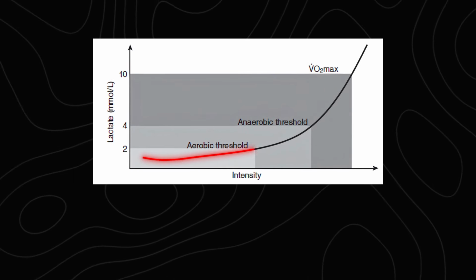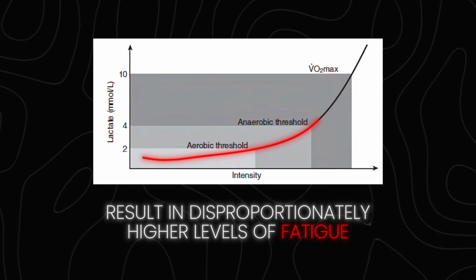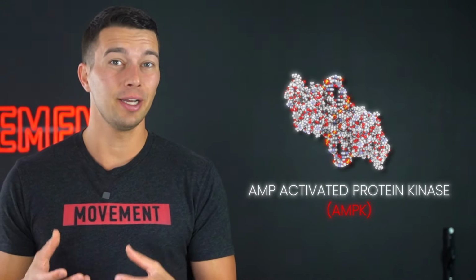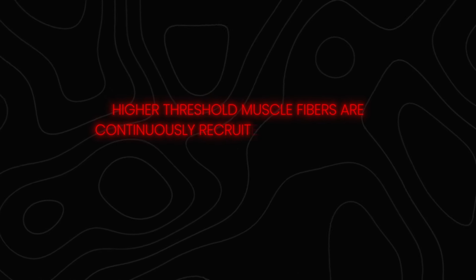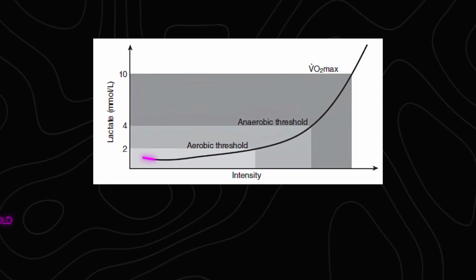Above the lactate threshold, even small increases in intensity result in disproportionately higher levels of fatigue. This happens because metabolic byproducts rapidly accumulate, overwhelming the body's buffering capacity. Fatigue-related signaling molecules like AMP-activated protein kinase, AMPK, get activated and signal to the body to downregulate further energy expenditure, which actually slows the athlete down and causes premature exhaustion. This fatigue is compounded by neurological strain, as higher threshold muscle fibers are continuously recruited, leading to faster central and peripheral fatigue.